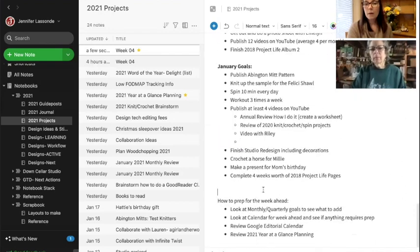And then at the very bottom here, so you were asking, how do you know to look at that 2021 year at a glance planning? So the way that this kind of follows for me is like the beginning of this document is what I'm planning to do. Then towards the middle, we get to the to-dones, right? So what did we actually accomplish? Then we have let's review the week and see what we did and what do we maybe want to do differently next week? What did we learn? And then this is where we can look at how to prep for the week ahead.